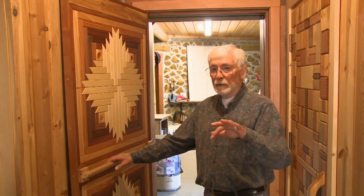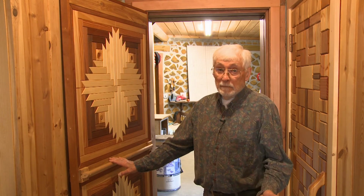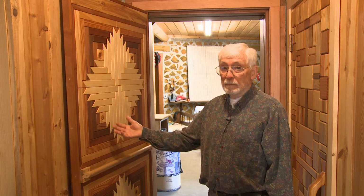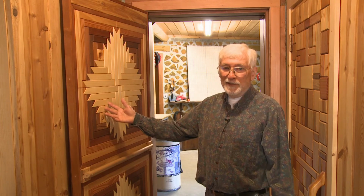The doors and the wood wall hangings, they're unique. This particular door, it's one of a kind. Nobody else is ever going to make a door quite exactly like this, and that gives me a great deal of satisfaction.